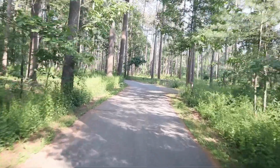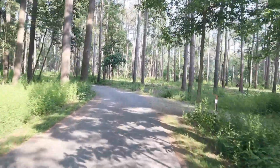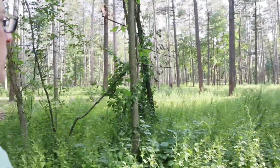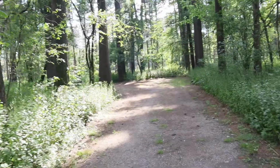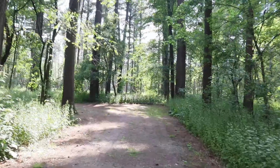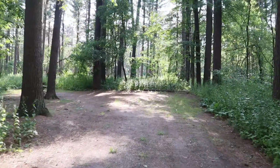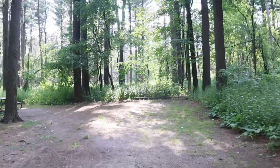Stop and show you one more because we got a complete change of terrain here. So a second ago I was deep in thick woods. Now I'm in a thin pine forest that you can see all the way through, and a site goes way back in. So it's meant for something big.